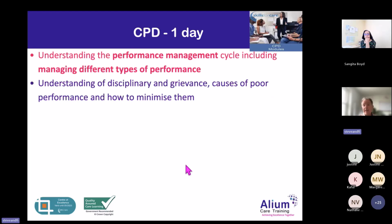There's also a one-day course, Continuing Professional Development, which is designed as a refresher, but actually can be a good introduction to some of these topics for staff. It's 3 modules, so we can break it down into smaller courses. One's understanding the performance management cycle, i.e. how to get the best out of our staff. People who are really well motivated and performing, keeping them motivated.